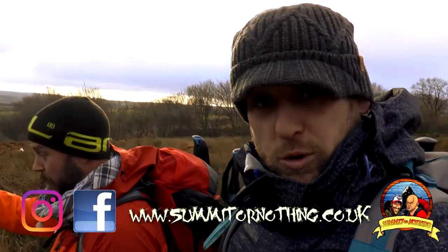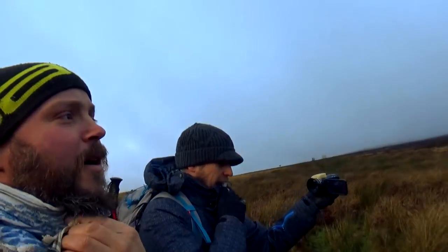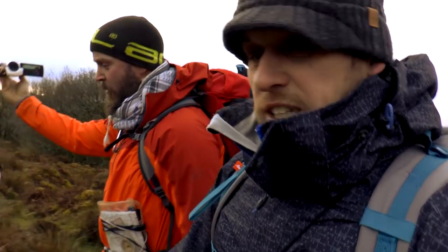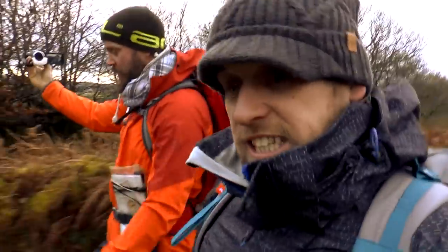Hiking on Exmoor today. Somewhere different. Oh, we love gallivanting, don't we, boy. But yeah, we thought we'd try a bit of Exmoor today. We said we'd go to Exmoor one day this year, and this is the last hike of the year, isn't it, Nath? Going into 2018.